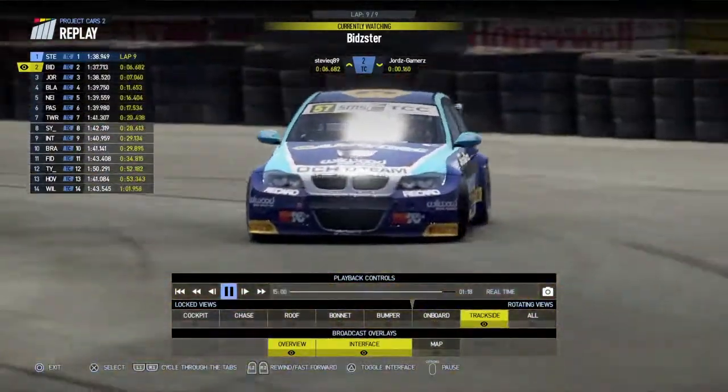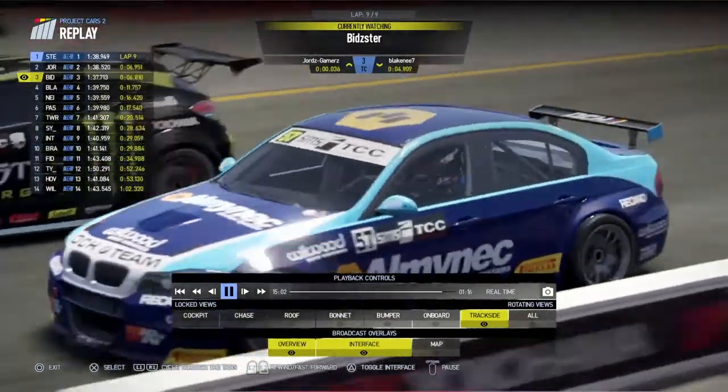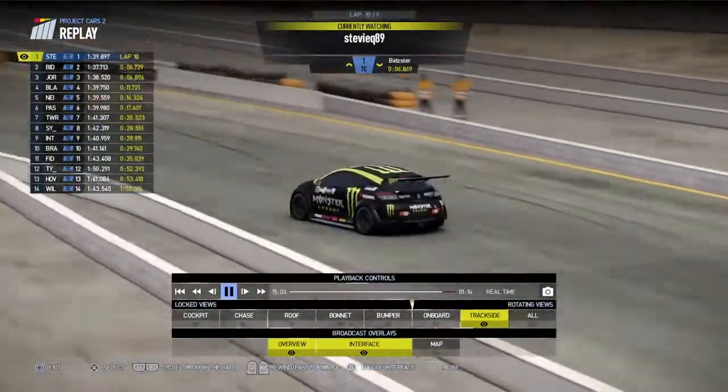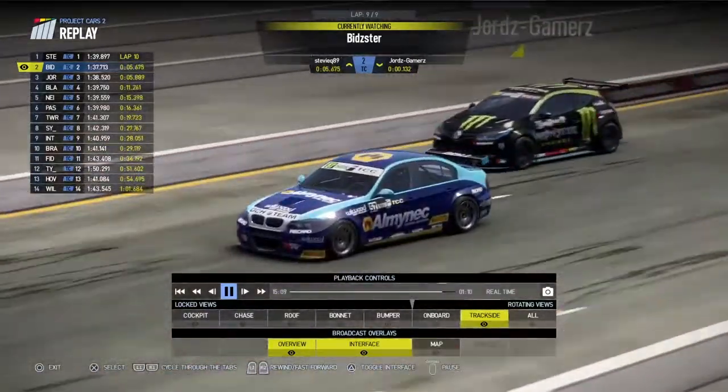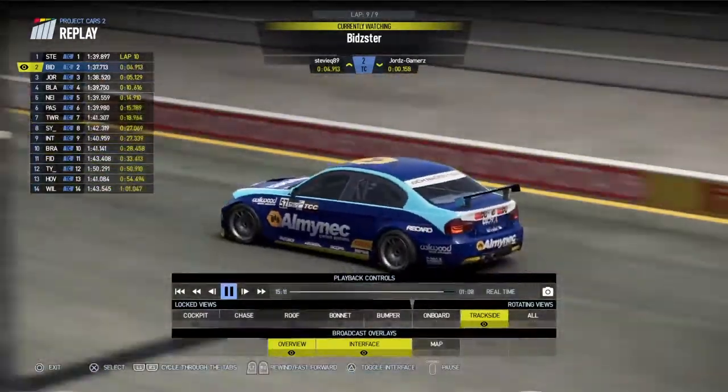George goes back up the inside. Bidster slides the car in the corner. Contact and trying to get the traction. Stevie's won, by the way. Stevie's won the race. Well done to Stevie. And Bidster just gets the place for second place from George.